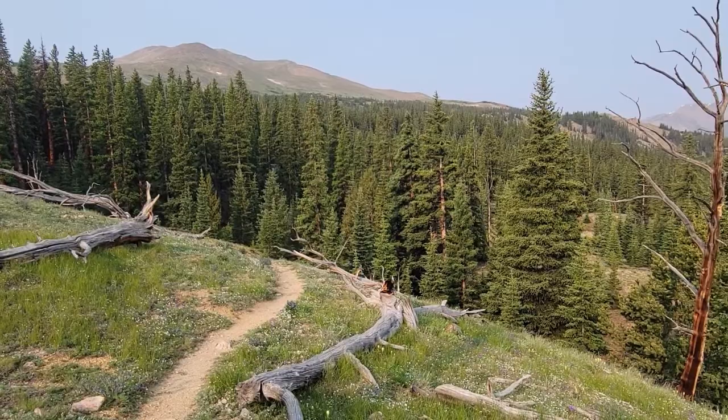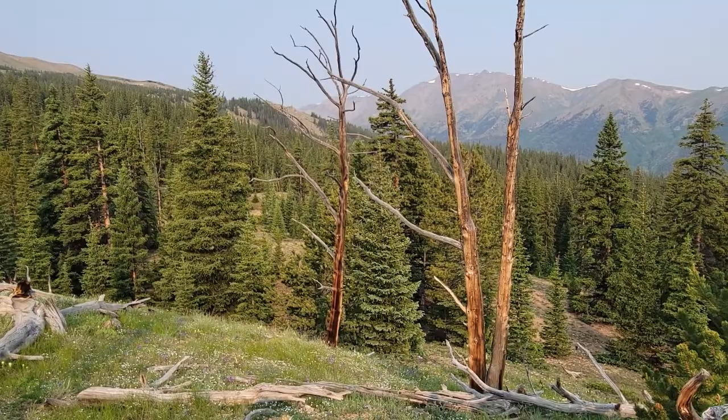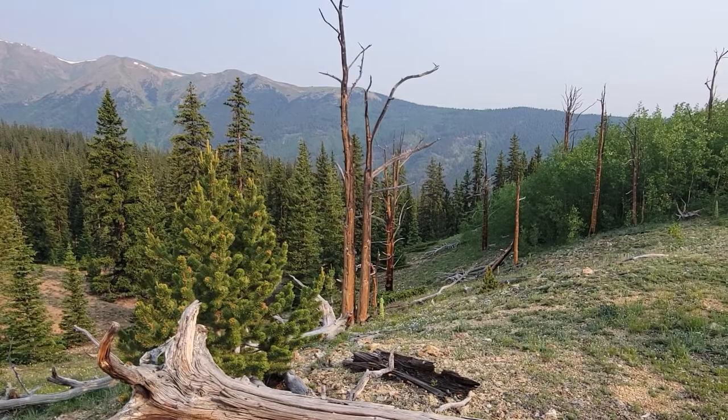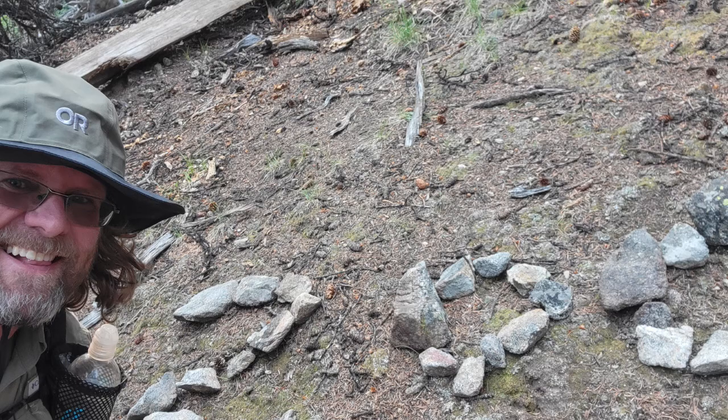I'm getting close to the top of the ridge now. Great views, but so smoky, unfortunately. And I'm about 5/10 of a mile to the 200 mark. Miles, baby.